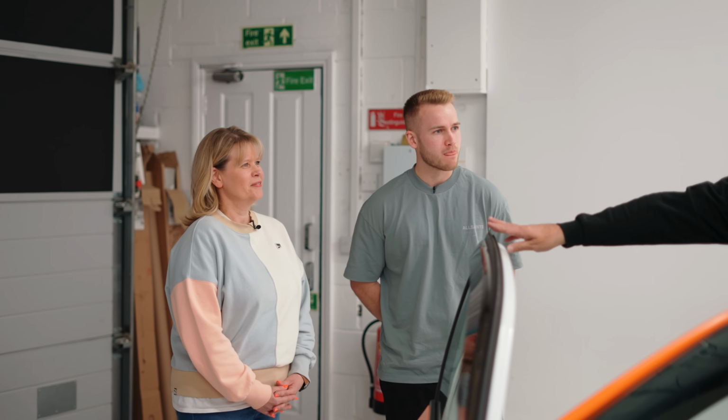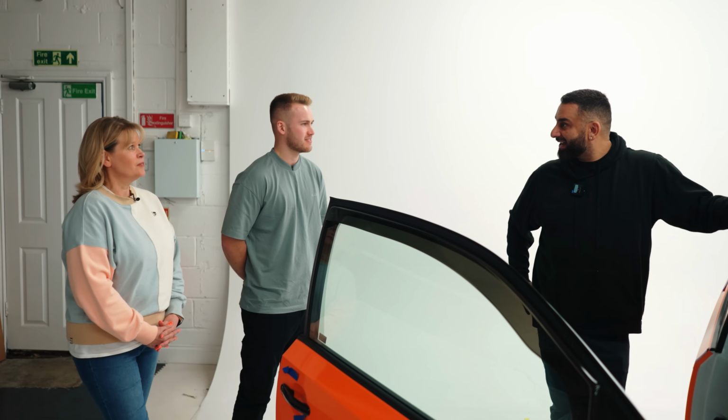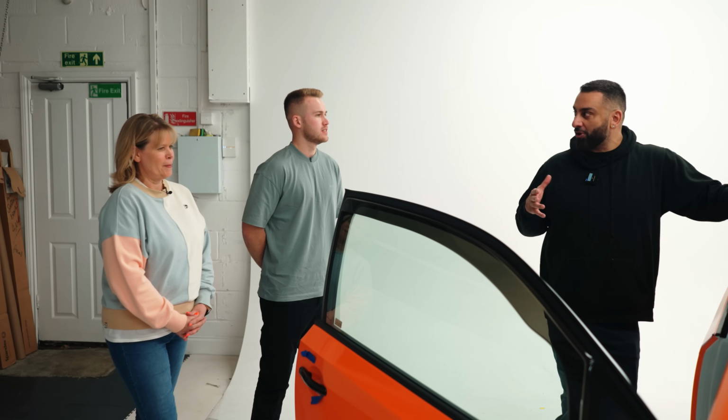What side of the car did you wrap first? Yeah, it would have been this side. That way round, it was in my driveway, so the other side's got grass. You wrapped it outside? Yeah, fully outside. Really? Okay, so we've had a guy before wrap a car outside, and his was a lot worse than this.